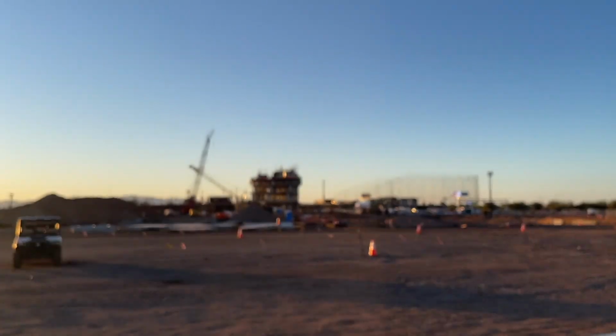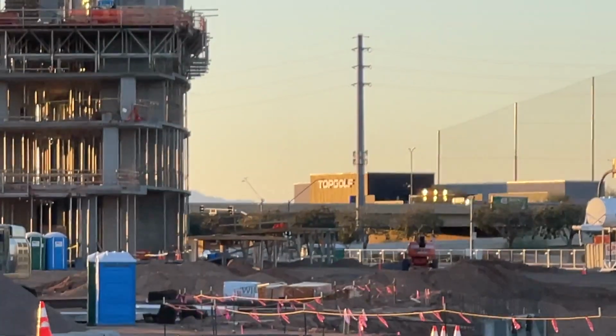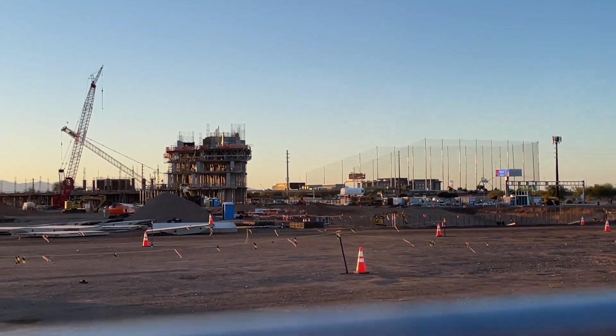Just beyond the resort there, you can see the Topgolf facility. I still have never been to Topgolf. It looks like a lot of fun. I've never really golfed before either, but you know, I'm always down to smack some balls at any opportunity I get, so I definitely want to get over to Topgolf sometime. I'll take you guys with me whenever I go.